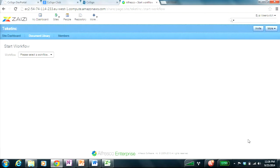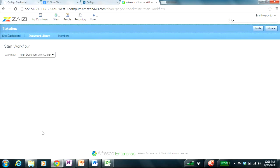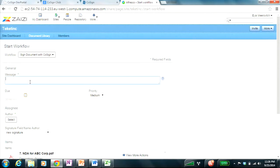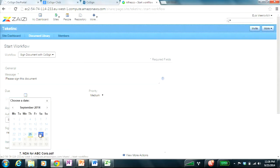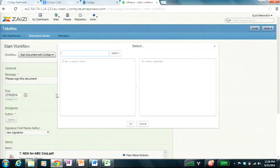This is beautiful. I wish I had this in my own company. There are a couple of workflows here. I don't know what all of them do, but I know this one works for me. You can put in a note, please sign. I can set my due date. You guys are probably more familiar with workflow than me. Priority, select my author. I'm going to send it to myself. I'm basically logged in as this gentleman right now, one of my engineers at my company.